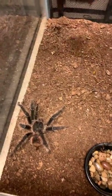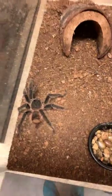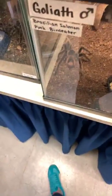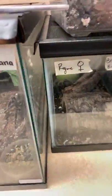All right, Goliath, you were a very good sport. We're going to put your little house back, and then we will put your lid back on, and we're going to go to a new tarantula. Hey, guess what? This is another bird-eating tarantula in here. How many do we have? 1, 2, 3, 4, 5. We have 5 of the Goliath bird-eating tarantulas, the third largest tarantula in the world.